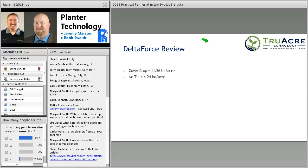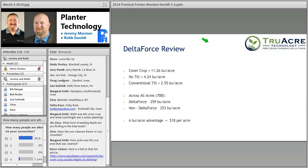So in review, just kind of walking you through all of our information, you can see we had cover crop, no-till, conventional till, across all about 700 acres that we ran our planter across. These were our averages, when I average everything across everything. And so we were about 6 bushel an acre at $3 a bushel. We were about $18 an acre difference from one side to the other. So it adds up pretty fast.